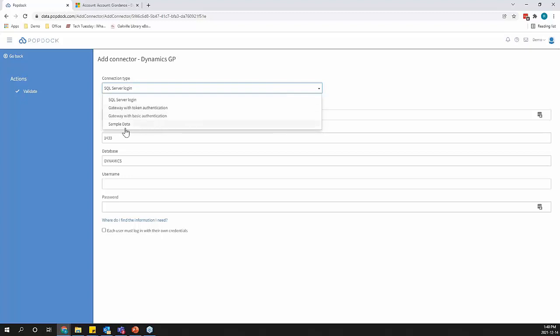So both of those will work. And then just so you guys know, when you do move to PopDoc, you do have access to a sample data connector if you want to just create another GP1 just to mess around with. Okay, so whatever information, whichever I choose, right?